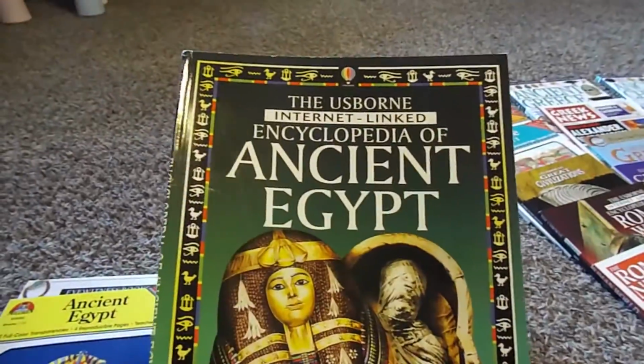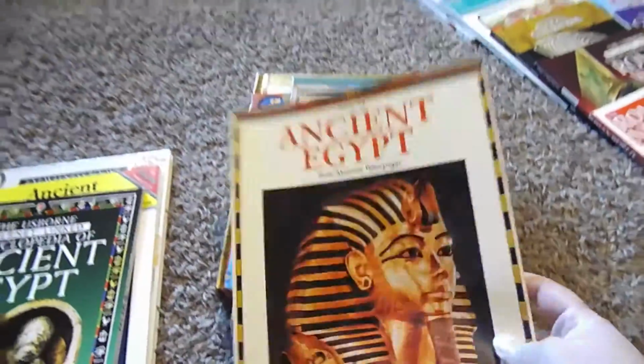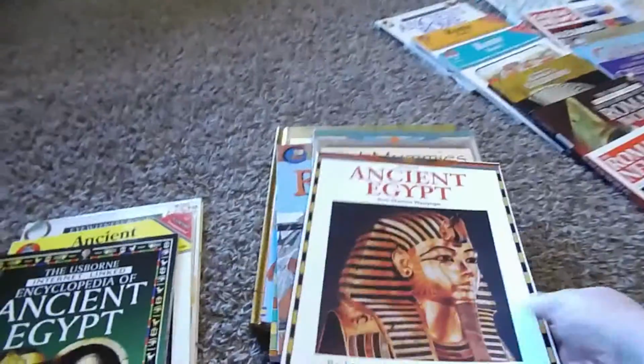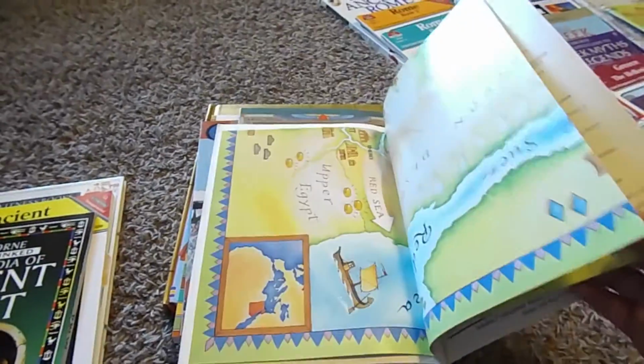And then I got the Usborne Internet Linked Encyclopedia of Ancient Egypt. Ancient Egypt, and it's a Scholastic. Background information, activities, projects, literature links, and a poster. And I picked this one up because it had an actual poster with it. And I thought that would be neat to put up. And it had like a little map. So that was pretty cool.